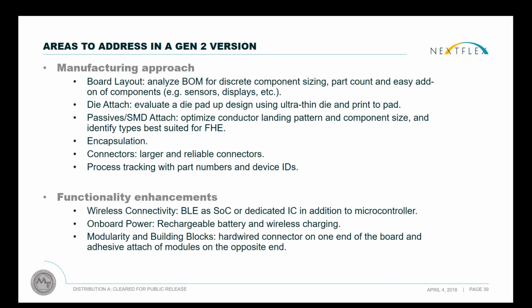Second, we're planning on adding power directly to the board itself. It can be a rechargeable battery, it can be a replaceable battery. Ideally, it's rechargeable with wireless charging. We just need to work on the individual component developments, for example, printing coils to enable the wireless charging.